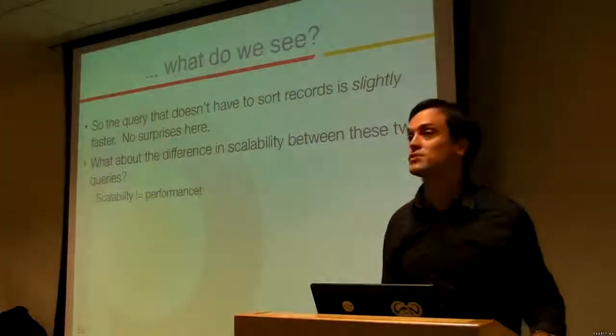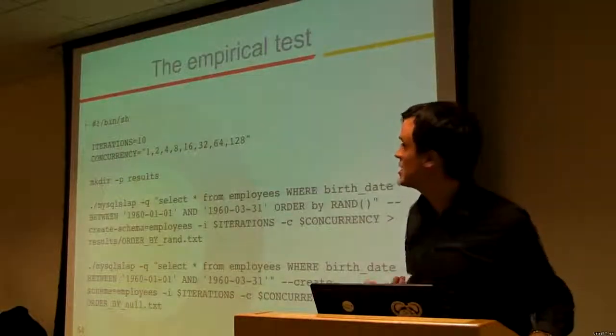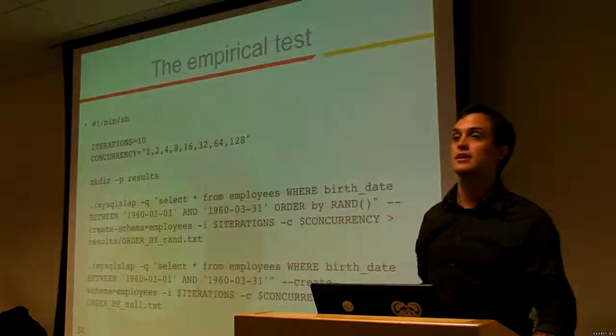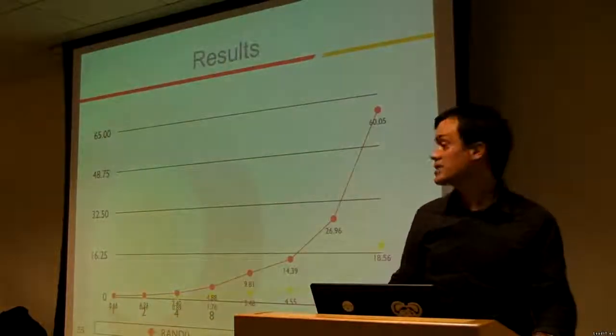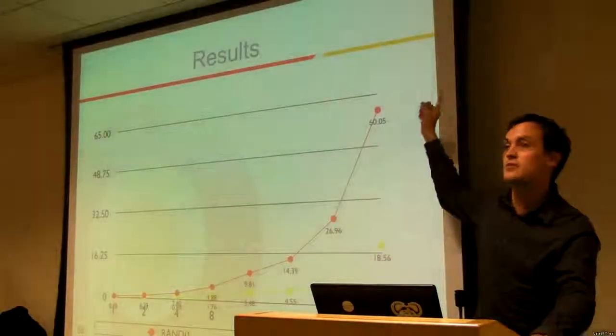So any test in real life has to represent some sort of concurrency. So I wrote a test, and I tested these two queries in a concurrency of 1, 2, 4, 8, 16, etc. And then I showed this on a graph. And we can see that the one that had to create the temporary table starts hockey sticking up much quicker.